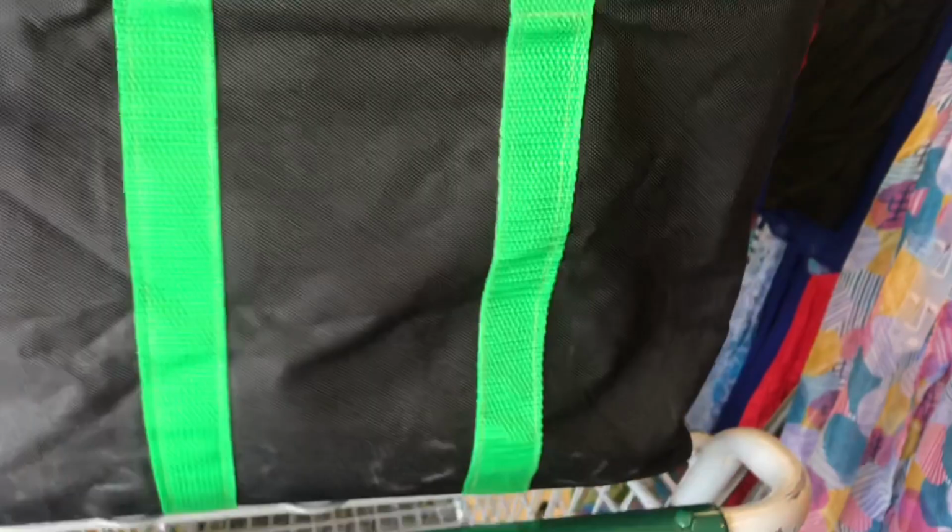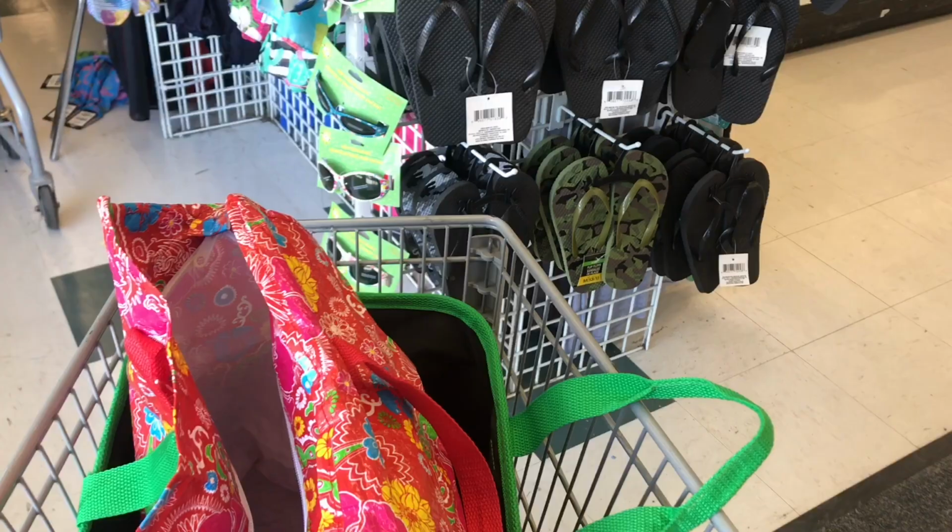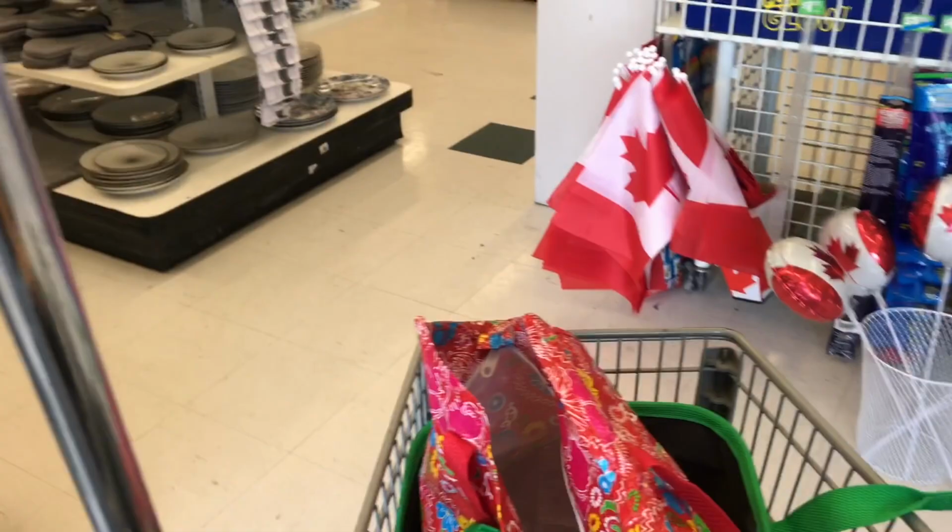I have my shopping bags, my bigger ones. They actually help too when I'm shopping around. They kind of protect things from falling into holes. Or if you have glass or ceramicware, at least you don't risk breaking things. They have a nice secure place.